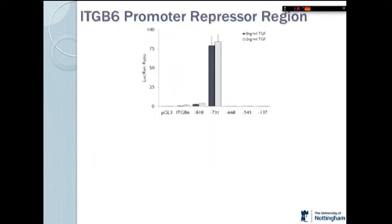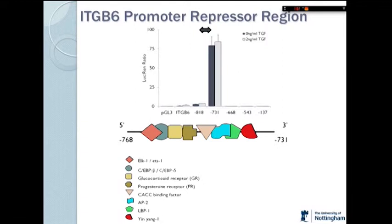So while we were investigating a role for SMAD3 in mediating TGF-beta-induced beta-6, we came across quite an exciting observation. If I can cast your minds back to this figure, when we lost the cluster of transcription factor binding sites between the -818 and the -731 mutant, we got a dramatic increase in basal activity of the promoter, suggesting that there might be a loss of one or more transcriptional repressors within this region. So we looked at this region in further detail and did sequence analysis just to find out which transcription factor binding sites were in that region.